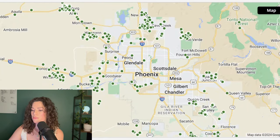So that might seem like a lot, but something I really do want to highlight is many of these properties are actually in the 7-figure range. So they're $1 million properties, but there still are a handful that are less than $1 million. And let me show you. So if you look at the map right here, we can see these are all the properties that are under $1 million. And we're definitely down to very few properties.